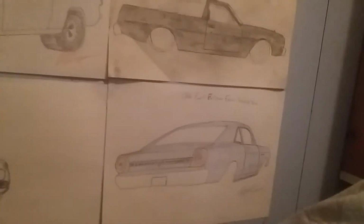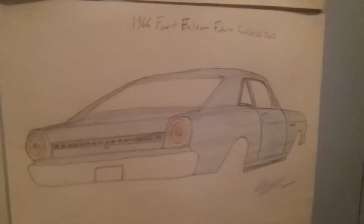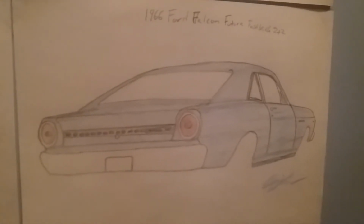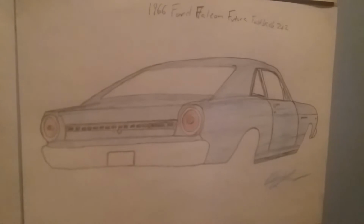And yeah, I also did the same thing with a '66 Falcon. Not the same roof style, but just altered the rear pillar. More of maybe a '69 Charger rear pillar. And on top of all this, I also had this wall covered, but those are all gone now because we've cleaned up this room and kind of need to paint that wall because it's a bit black around the bed area.